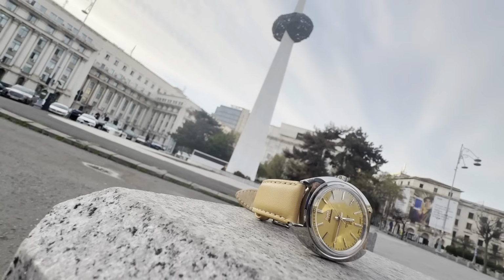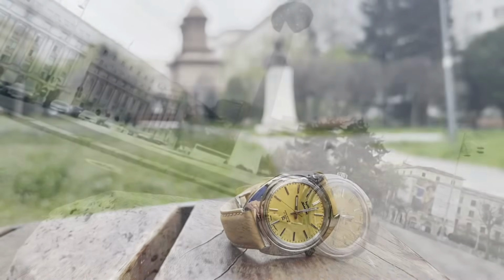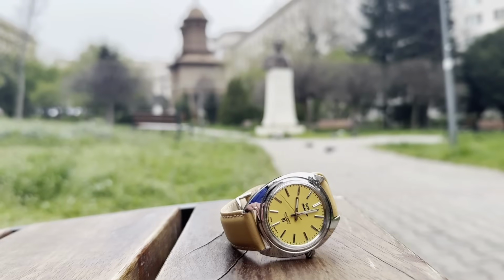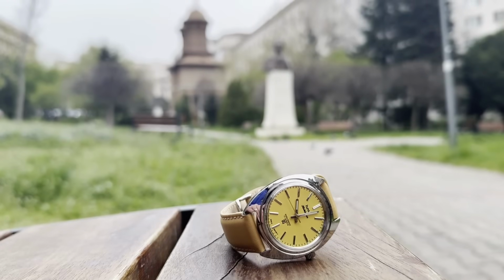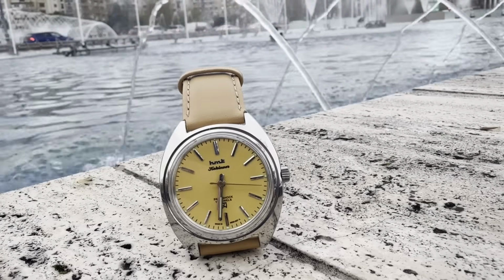The advertised weight for the Kohinoor on a metal bracelet is 150 grams, which to me is a little bit of an indication that the bracelets themselves aren't that well engineered. I'd definitely be going for a model on a strap if you were looking to pick one of these up.